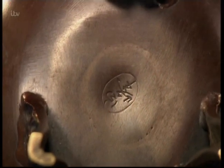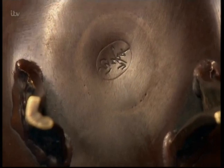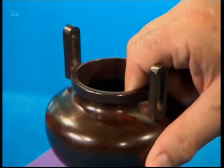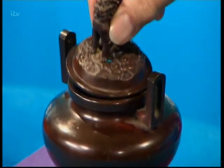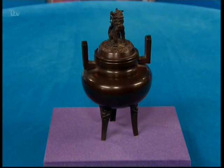Now, you said it had some marks on the bottom. Yes, there's a little oval mark there, and there's some little Japanese writing in it. I don't know what that says. Sometimes it can just literally say made in Japan, and other times it can be a signature of an artist. I would suggest this one dates from probably the beginning of the 20th century. So I think it's got a wee bit of age to it. The material this is made of, of course, is bronze. It's in pretty good condition as well. Size-wise, this is quite a small one. Normally, you get them quite a lot bigger than that.